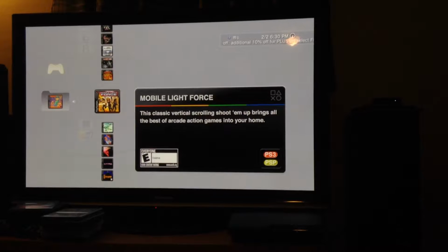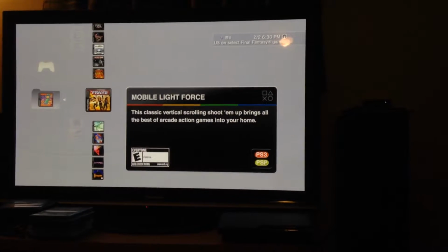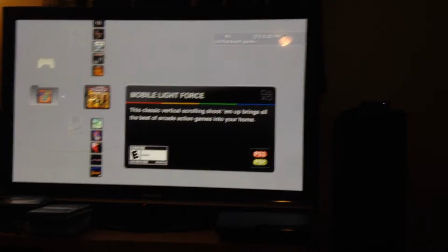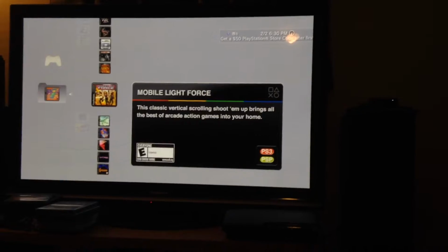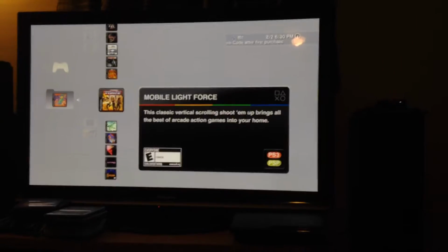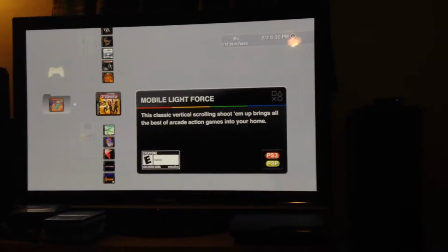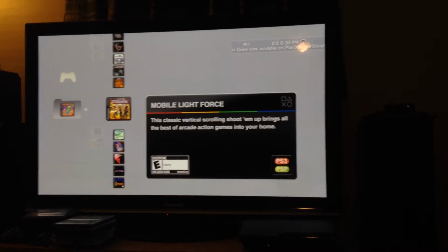I think it's Castle Shikigami, because I know that Castle Shikigami 2 is a top-down scrolling shoot 'em up that is on the PlayStation 2. I believe this is the first one in that series, and for whatever reason it came out and it was called Mobile Light Force. So if I'm wrong, I'll go ahead and comment and type what it was.